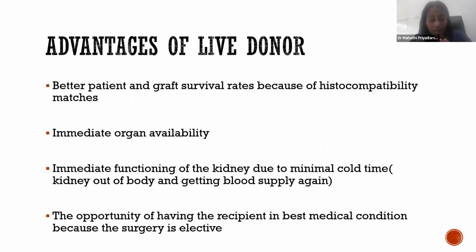And another good thing is the screening is thorough in live donors. So we thoroughly screen the donor. So the condition of the kidney is also in a better shape. So the functioning is better.